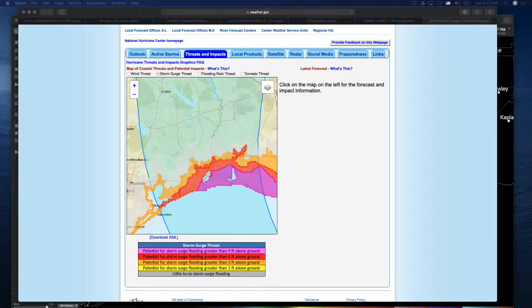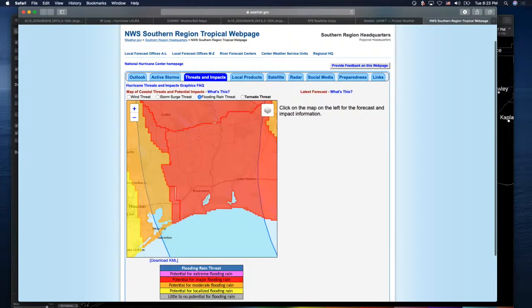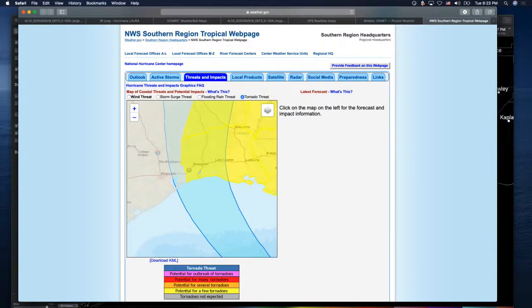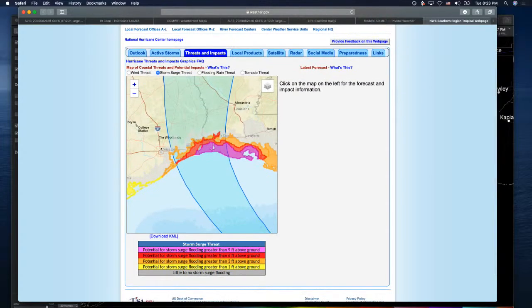But these are certainly, I tell you that you don't want to just go off the eye of the storm where it's going to hit. Potential for major flooding rain is certainly high here. Tornado threat, potential for a few tornadoes on the east side of this, but the wind threat is remarkable. The storm surge threat, these are all very remarkable graphics and forecasts here. It would be a very bad situation regardless, again, of where the eye goes. I can't stress that enough. We can't just be looking at the eye of the storm in this situation.